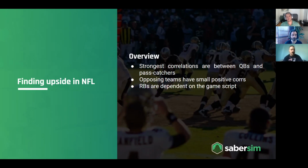And then, Danny, when it comes to injury risk, obviously that's a much bigger thing to pay attention to in NFL than in, say, baseball, in terms of mid-game injuries, people getting taken out of the game. How does that play into all of this?